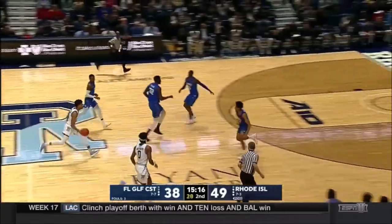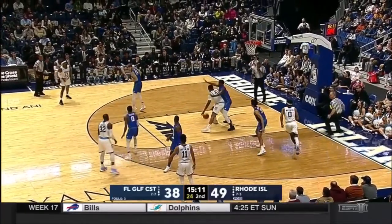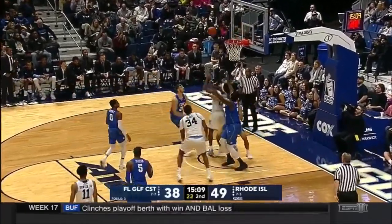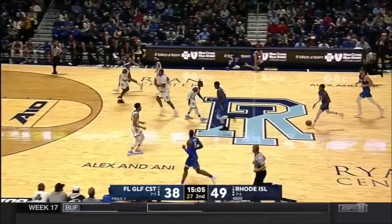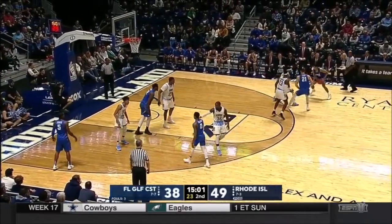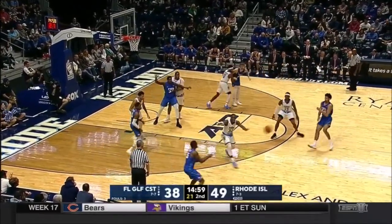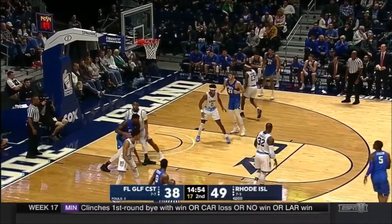And here comes Rhode Island. Doughton looks to push. And now pull it out for Terrell. And now into the paint. Barry. Hook shot, no. Ernst with a board. Everything but to finish. Excellent entry pass. And a good little jump hook. Mark, it felt like when Florida Gulf Coast was making inroads offensively, it was on the interior, and here they go again. Simmons going to work on Barry.